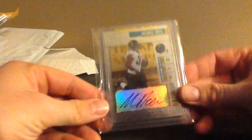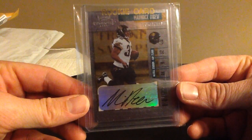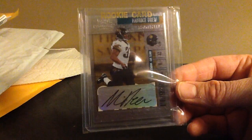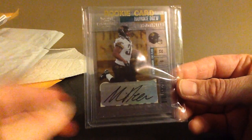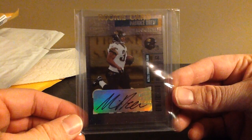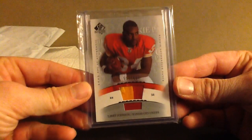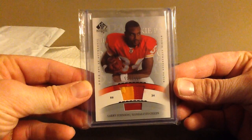This is like $5. This stuff doesn't sell for anything. He was a good back too. He didn't top 10,000, but Jones-Drew was a force to be reckoned with for a while. This used to be a $40, $50 card, but you can get these for $5 now. It's just funny the way the cycle of cards go. He's a terrible person, but he was a good player for a couple of years for us.